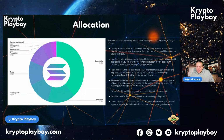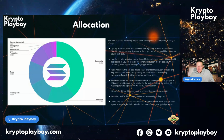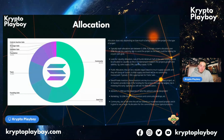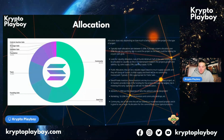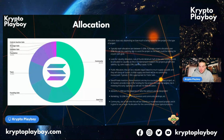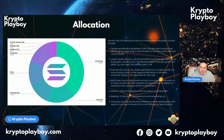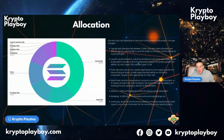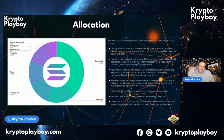Seed and private investors, these guys are the ones taking the biggest risk. So yep, they'll get a better price on it, but they're going to have longer lockups. And to be honest, the project can go bust before it's even been launched. So these guys are usually given 10 to 30% of a project allocation, but they're the ones fronting up the money first to fund the project, get it building, get it going. The biggest risk, so they also do deserve the biggest reward.